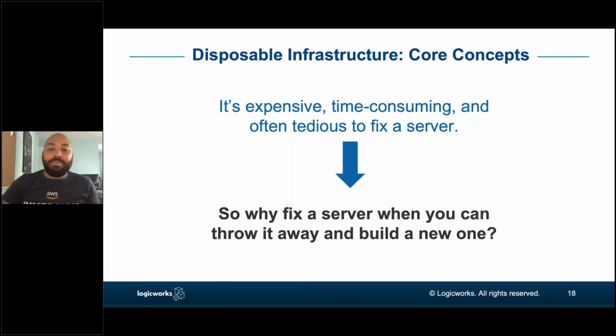I've talked a little bit about this blowing away an infrastructure deployment and then spinning up a new one. Why is that? Well, it's because it's very expensive and time consuming to fix a server. Again, if you have 100 servers, you want to fix every one of them, that's going to take a long time. We have to troubleshoot, see what actually went wrong, turn off some services, restart some services, turn them back on. It's a lot. What happens when we just say, you know what, there's a failure there, let's turn it off and then spin it back up with the improvement.